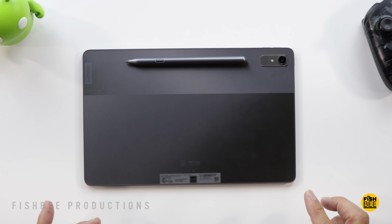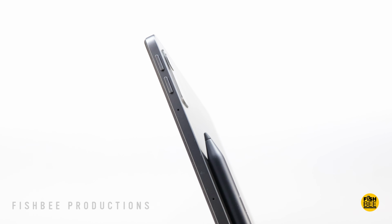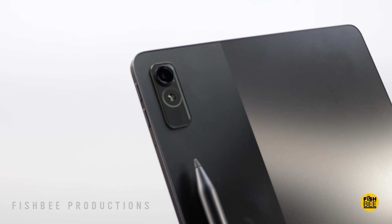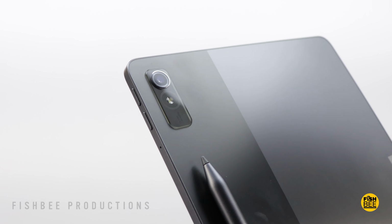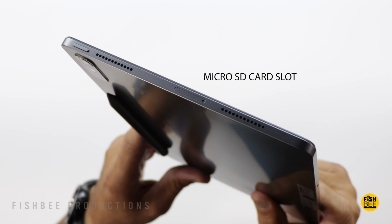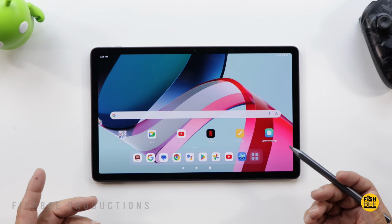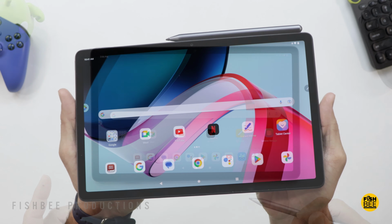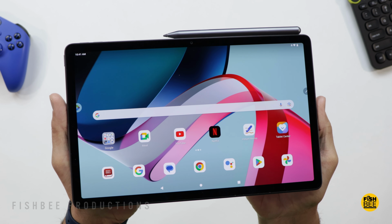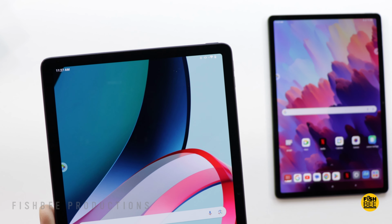The price for this was about $400 when it first came out. I don't believe it's still available on Lenovo's website anymore, but you can still get it brand new on Amazon and some other places. Nice thing is it comes with 128 gigabytes of storage with 4 or 6 gigabytes of RAM. I feel like the build quality on here is actually still really nice compared to some of the competition. I still think the screen on here looks really good, even when compared to other tablets in 2024.